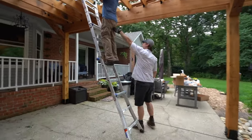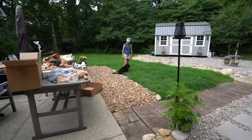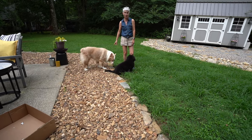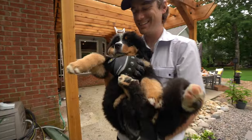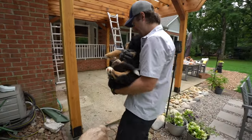And then there's Mom over here with this puppy. This little pepperoni. This puppy is half the size of your big grown adult dog. Look at that big puppy. He is really heavy. He is. He's a big boy. The donkey monkey.